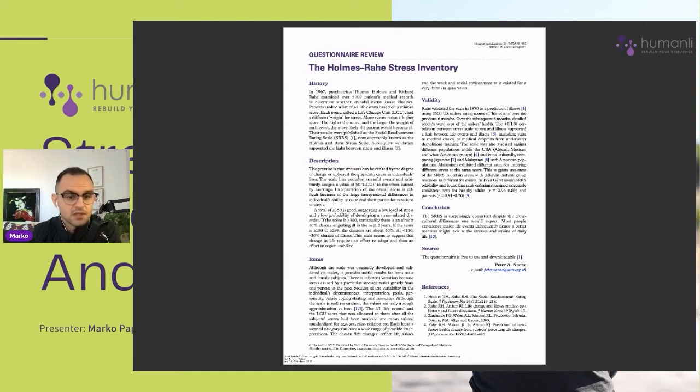The scale lists common stressful events and arbitrarily assigns a value of 50 life-changing units to the stress caused by marriage. So this is, marriage causes a score of 50 life-changing units, so stress. Interpretation of the overall score is difficult because of large interpersonal differences in individuals' ability to cope and their particular reactions to stress. So some people can cope with higher levels of stress for a longer period of time, but that doesn't mean that they're immune to it, right?